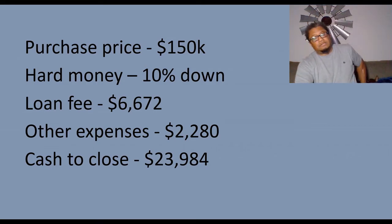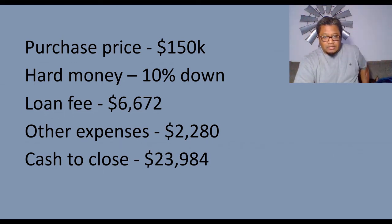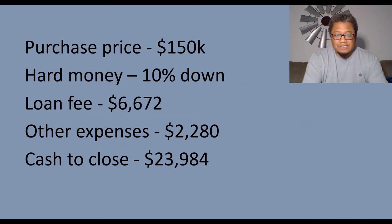All right, so here are the numbers. I bought the house off market for $150,000. I used a hard money loan for the purchase, and they required 10% down. The loan fees came out to be about $6,600, and that included the service fee and the points for this hard money lender. My other expenses came out to be $2,280, and that was the prorated taxes, the insurance, the attorney fees and stuff. So my actual cash to close came out to be $23,984.